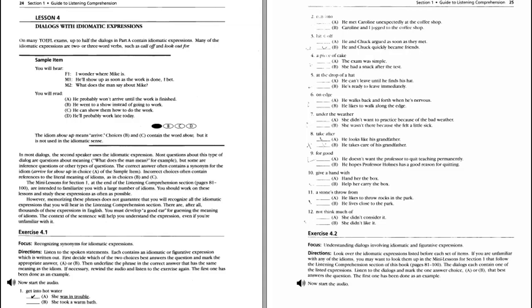Number 4. How was the test? Piece of cake. What does the woman mean? Number 5. Robert, are you ready to leave? At the drop of a hat. What does Robert imply?